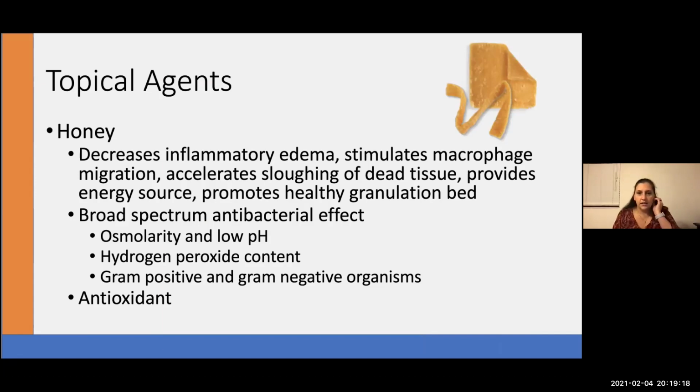honey is one that I think everyone knows about, and most people really like it and have seen a lot of positive results from it. It's definitely one that I use a lot as well. And I choose to use it in wounds that are early in the inflammatory phase, early in the repair phase, and in wounds that have a lot of cellulitis.